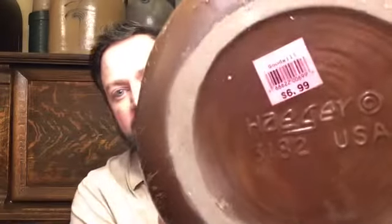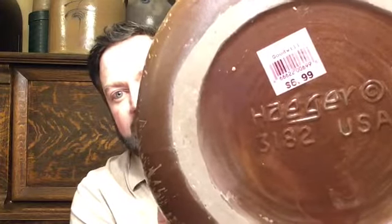From that group and the information that they provide, and there are some ridiculously well-informed individuals within this group, this, I believe, is the lava glaze and/or the orange peel lava glaze. So I still have to fine tune exactly what this is, but it is very clearly marked on the bottom. Thank you, Haeger. Haeger, and then 3182. As you can see, I paid $7. It was not half price because this was a brand new acquisition.